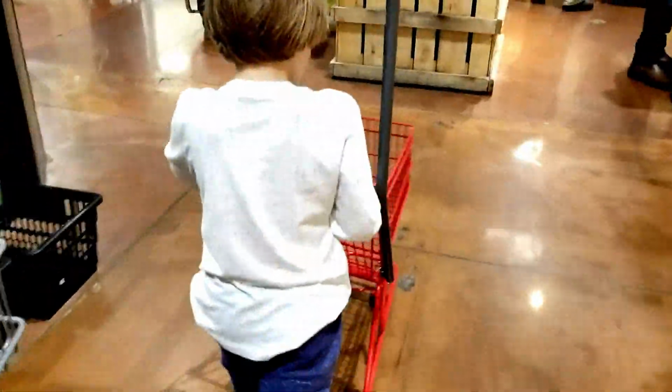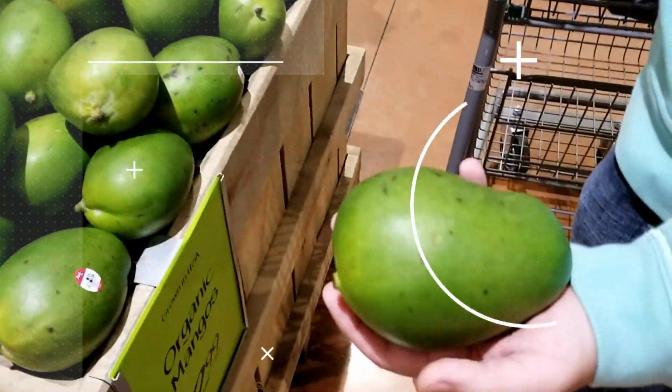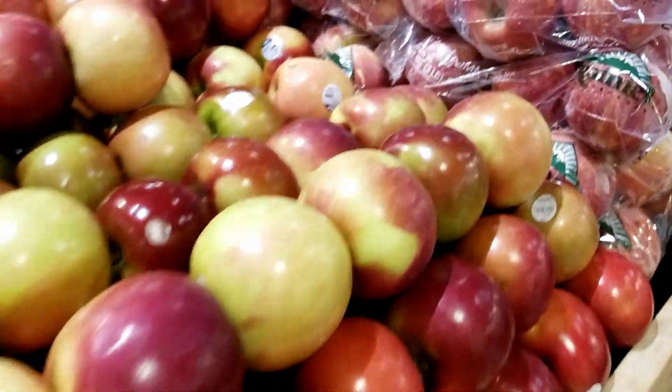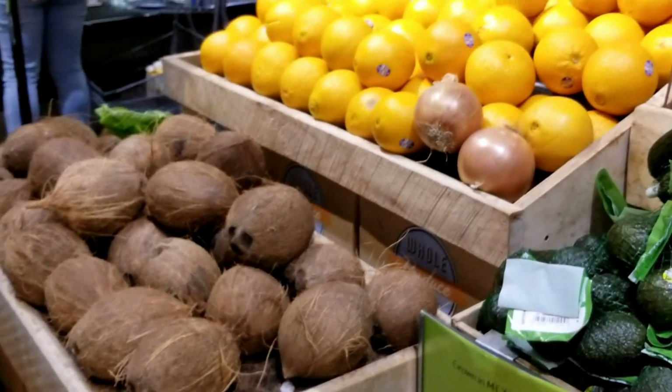I like loving. Love these. What is it, Aleks? Yellow. Mango! Yay! Your favorite. I like to love you night and day. Apples. Lots of apples, actually. Coconut. The yellow.